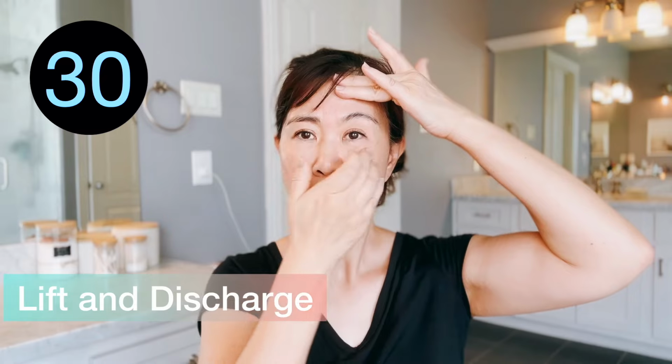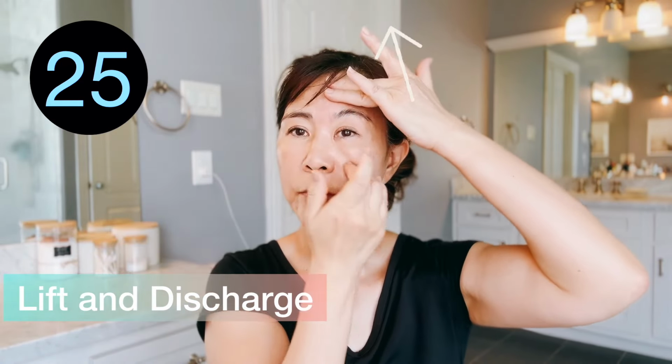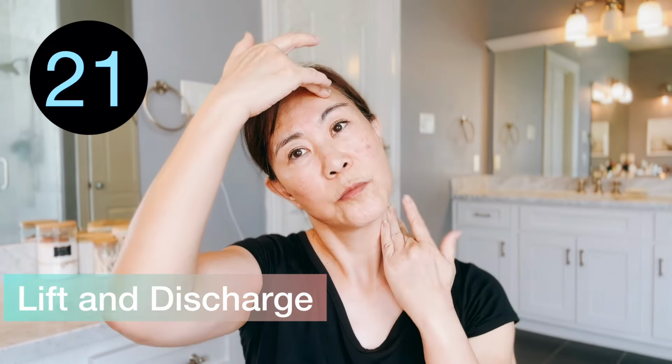This is amazingly effective in lifting around the eyes and discharging waste that is needed. Do this regularly to prevent our skin from aging quickly.